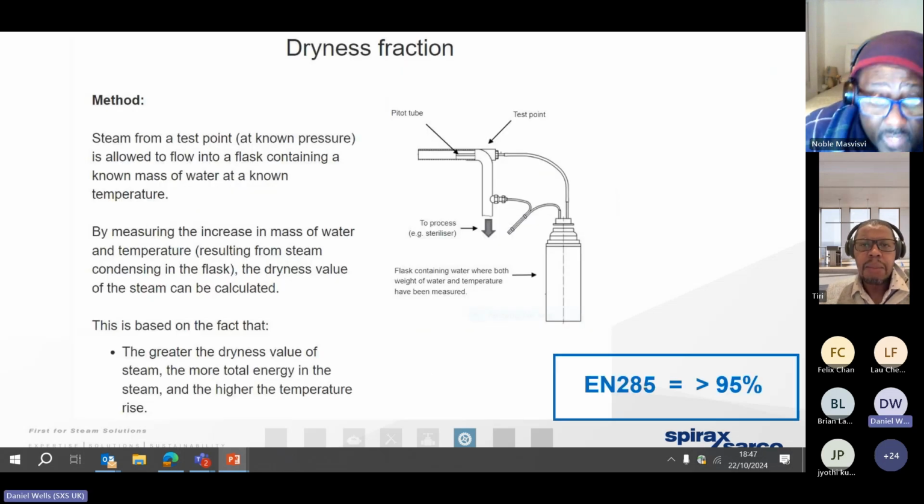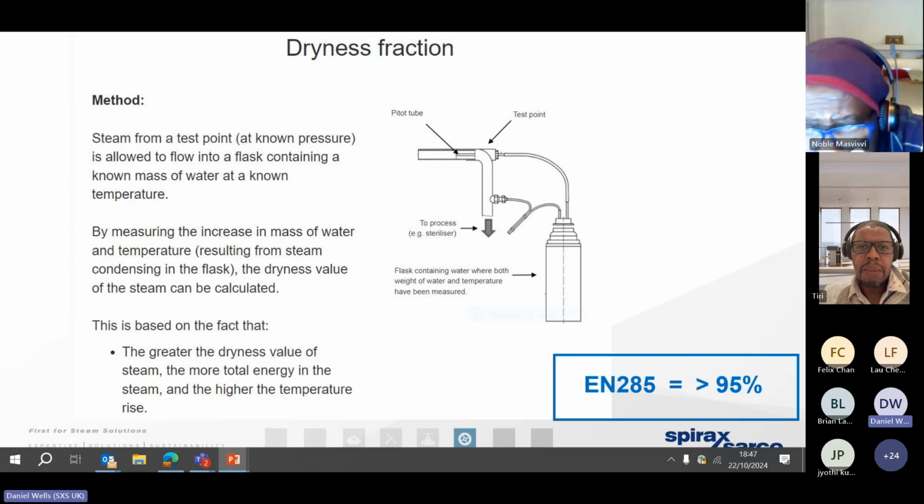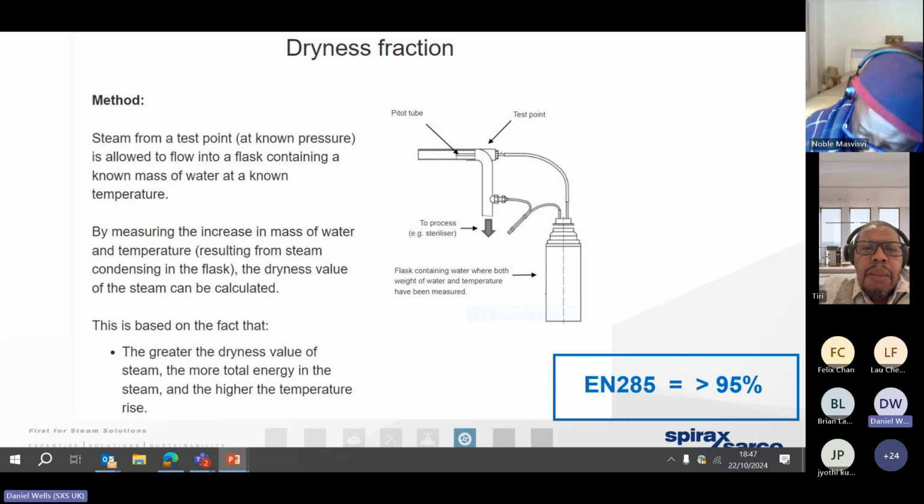Now, it's important that we bear in mind those EN285 requirements. We need to understand that on a regular basis, we need to be able to prove that the condition of the steam that is being generated, distributed, and arrives at the point of use is in accordance with the standard to which it's required. So dryness, that's the big one. You'll remember we need the steam to be 95% dry or better.